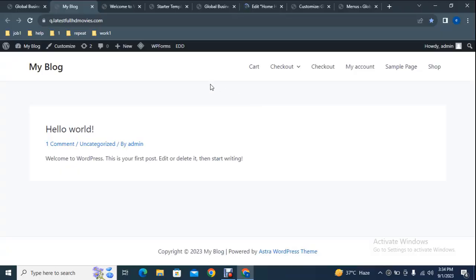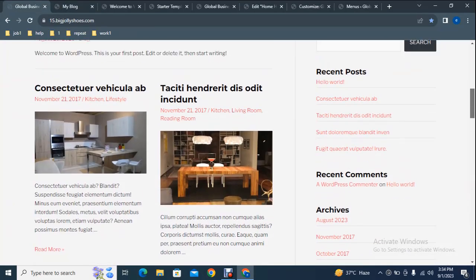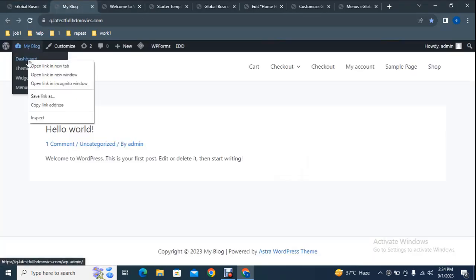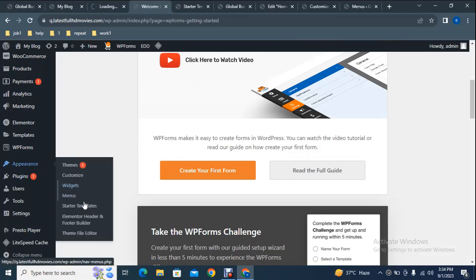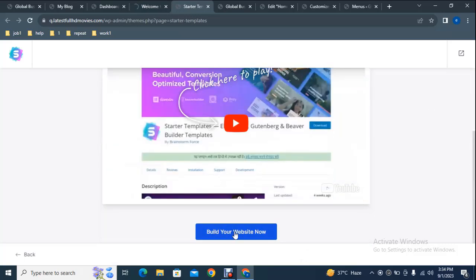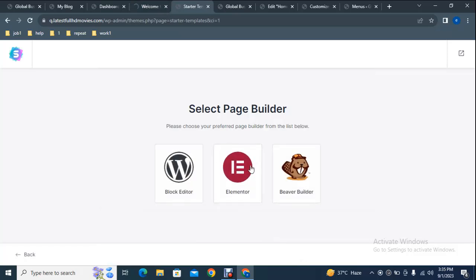As you can see, the website has a clean and simple interface, but we want to add this professional website design to our simple website. So let's see how we can get this. Just go to the dashboard. Here you can find appearance, starter templates. Now you can scroll down and find a button, build your website now. So now you can select Elementor page builder.